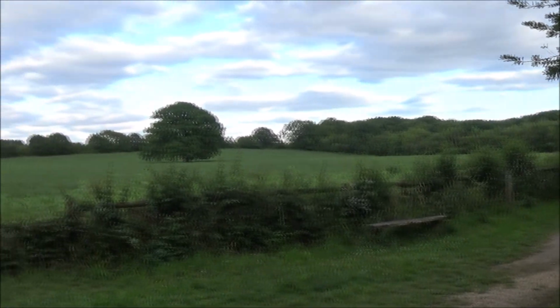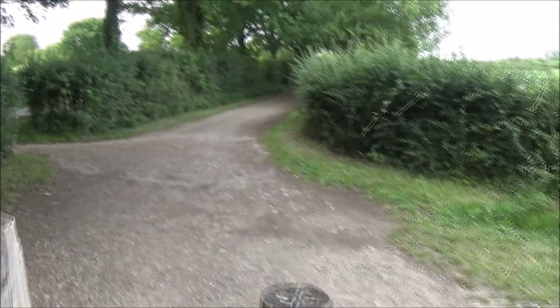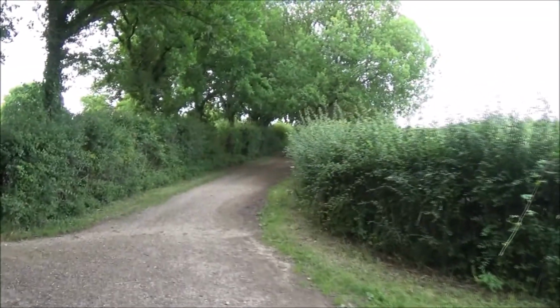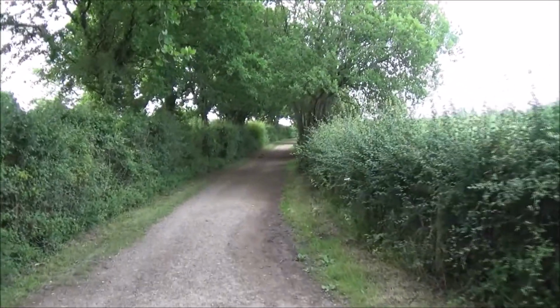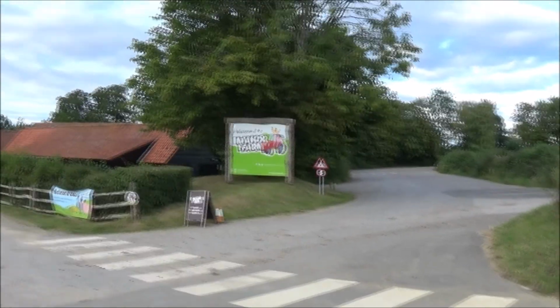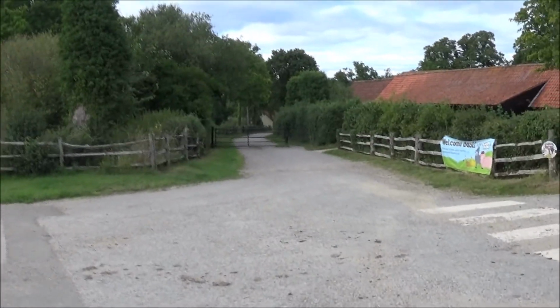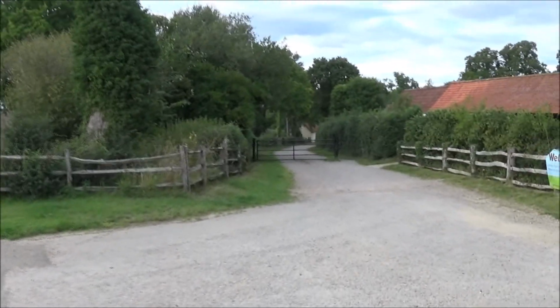Right, so we carry straight on through a little gap. And straight on up the gravel path, heading all the time back towards Manor Farm Museum. So our path emerges back at Manor Farm. I'm going to go back through the farmyard and take some footpaths back towards the village.